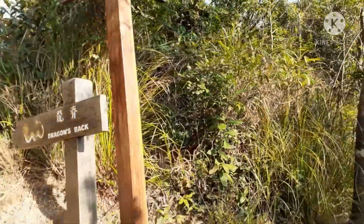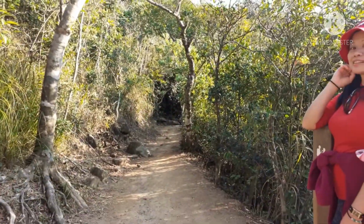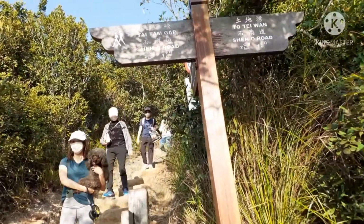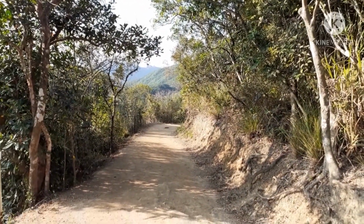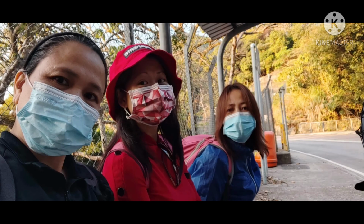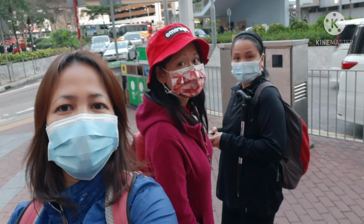Since we're heading home, we chose to take the left side, which is Tai Tam. So we'll choose the left side, this path. So we'll be going to Tai Tam. And here we are, guys, at Tai Tam Road, waiting for bus number 9. And finally guys, we're back to the Shaukeiwan bus station.